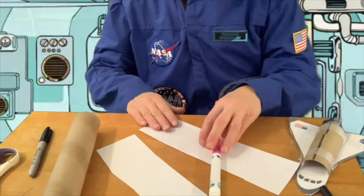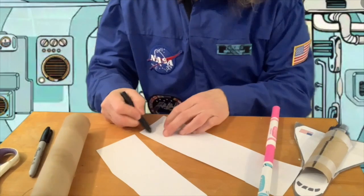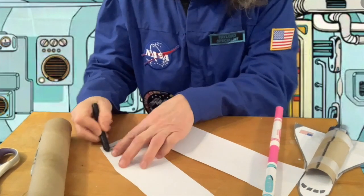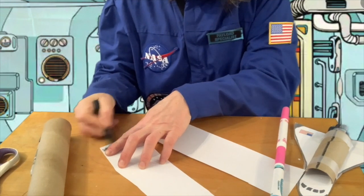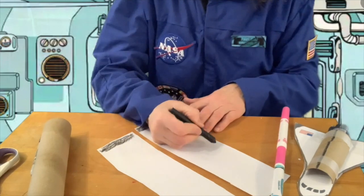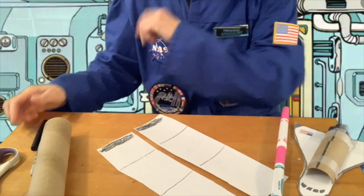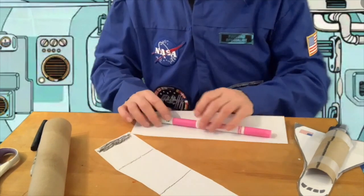Let's take this one. I want the bottom of my solid rocket boosters to actually have a line on it, right? It's the engines. They're black. So I'm going to take my crayon and color the bottom black. That's the engines. And you don't have to go all the way to the edge because it's going to wrap around. I'm also going to make a couple lines on there because there's lines on the other one too. You don't have to do that, but I want mine to look super cool. I'm going to try that. If you want your engines to be rainbow colored, go ahead and color them rainbow colored.